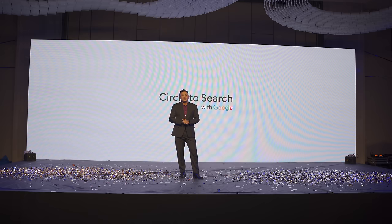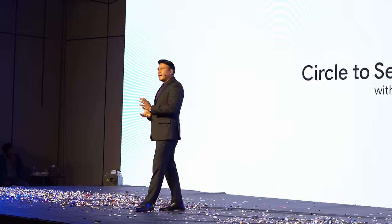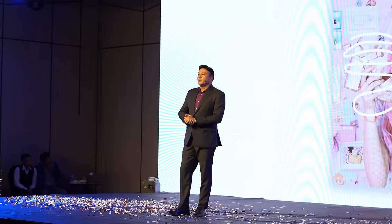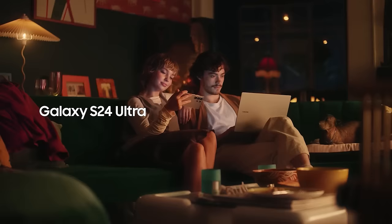Circle to Search. A new way to search anything on your phone using a simple gesture without switching apps. Thanks to breakthroughs in Google AI, you can now circle, highlight, scribble, or type whatever you are curious about on your screen to learn more. Let's see a video.